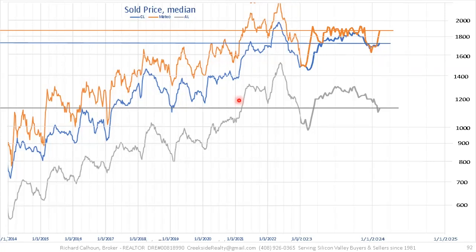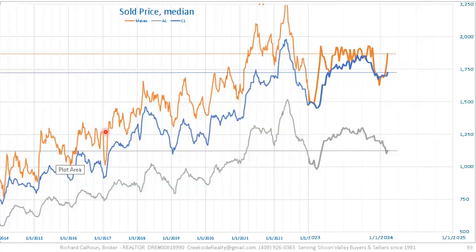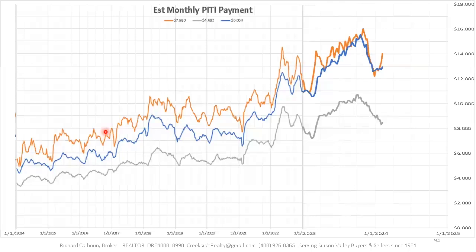And the pandemic seems to have enhanced that. But even coming back here to 2017, the drop in San Mateo County looks greater than the drop in Santa Clara County. Here's the same information on regular paper. The previous was on log paper. And here's your estimated payment.